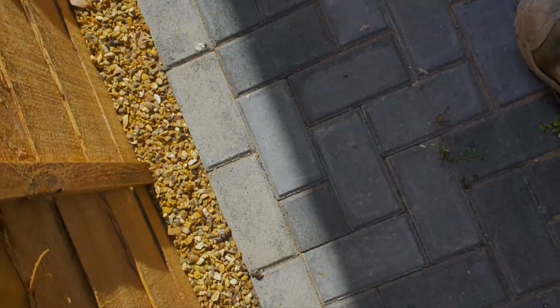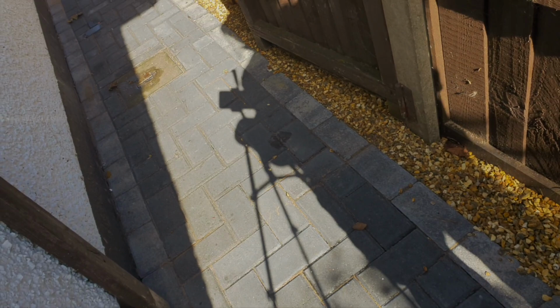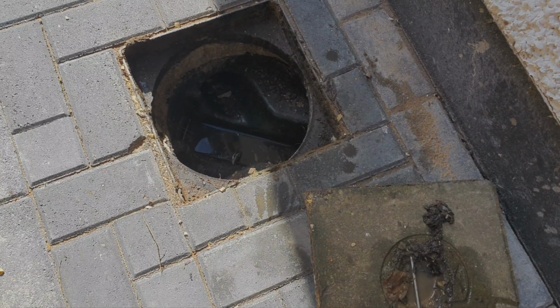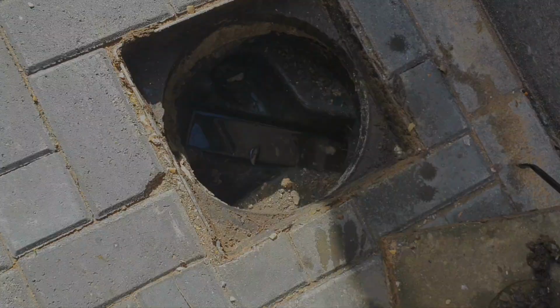Okay, let's go for a little walk up here, see if we can hear anything up here. Nothing. So I think I'll lift these up and have a little look at the situation with these access chambers. Okay, so lifted that one out, and as I said before about the configuration of where the toilet goes, that run there, going that way, this way is going to the other gully at the top. This is going to the main drainage here.